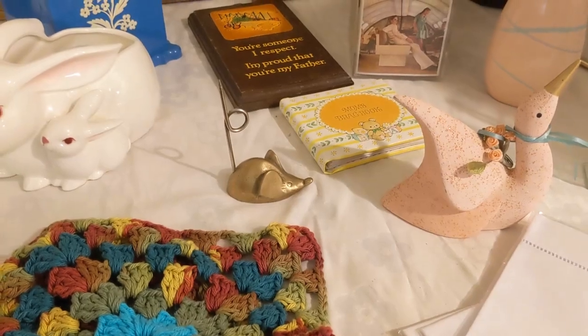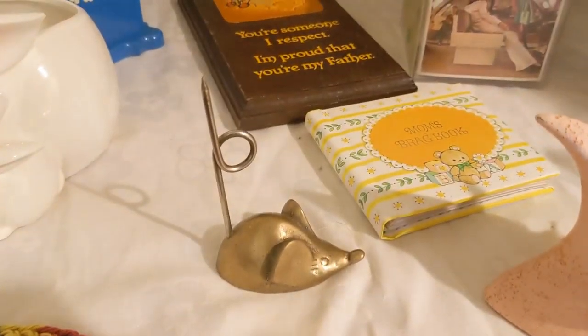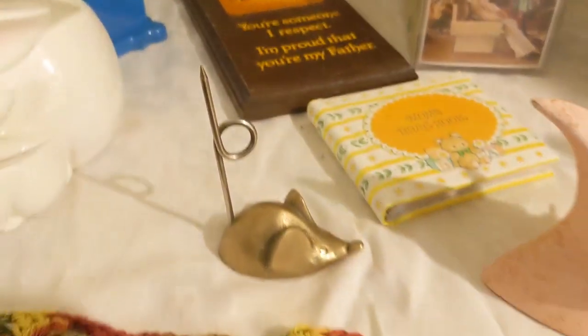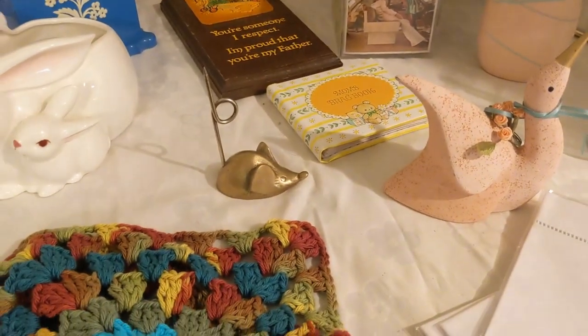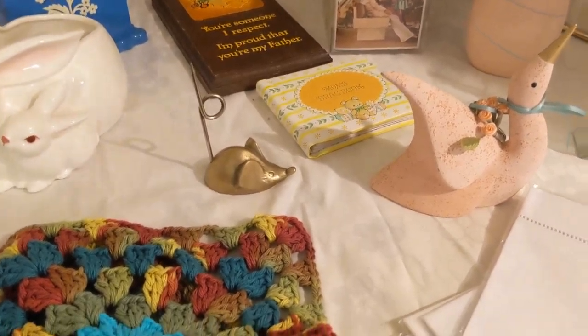I don't think I'm going to keep him just because he's so dangerous, and I got cats around and just really sharp, and I don't really have a use for him except that he's darling. So I think I will put him on my Jane Street Etsy store.